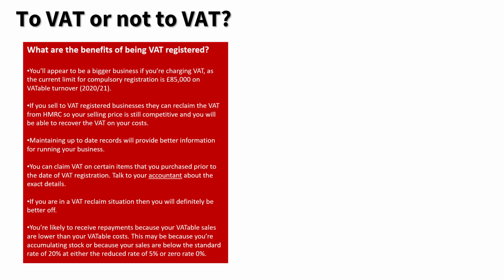So if you're starting up and you've invested beforehand, you can claim that VAT back. You need to talk to your accountant about the exact details because that changes quite regularly. If you're in a VAT reclaim situation, you'll definitely be better off because you're actually taking VAT back from the government, and you're likely to receive repayments because your VATable sales are lower than your VATable costs.